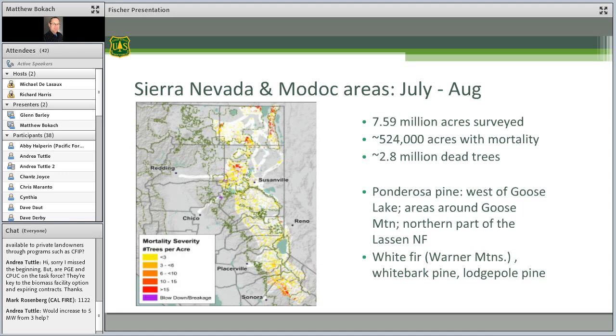So zooming in on some of these areas where we see a lot of activity, up here in the northeast corner of the state, roughly 8 million acres surveyed. You can see on these maps the white lines. Those are the flight paths of the survey, and then of course once we get over forested land. And this program also, I should say, takes place on all forested lands statewide. It's not just the national forest lands. So it really is a statewide data set on the mortality that we're seeing in forests.